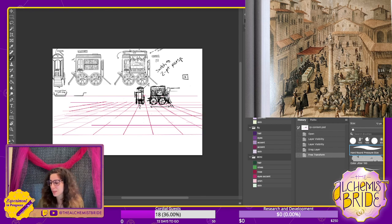Now I have to draw the rest of the marketplace using, hopefully, some semblance of perspective. Here's the thing, I don't have books anymore, they had to go back to the library, so I have to use what I already have on screen, and hope for the best. Yeah, I'm gonna hope for the best here.